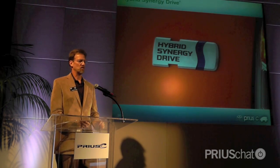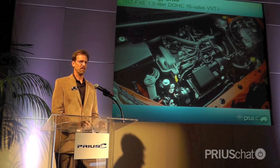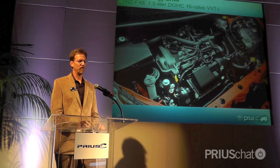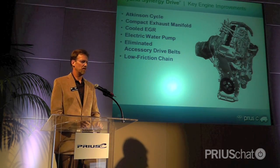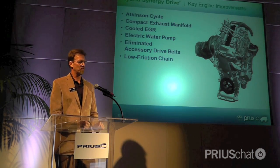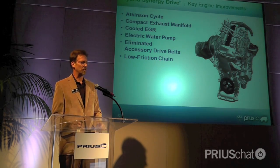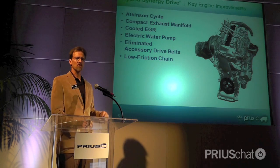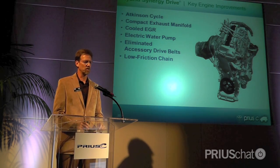The Hybrid Synergy Drive system has a blend of components here, really designed to work well with this class of vehicle. We're going to run our 1.5 liter gasoline engine with our HSD transmission system. The 1.5 liter gas engine has been in service with us for a bit. We've made some revisions to it, and once again, as time moves on, our technology continues to enhance that. It's still an Atkinson cycle engine. We are going to run a cooled EGR system on that to help enhance fuel economy.